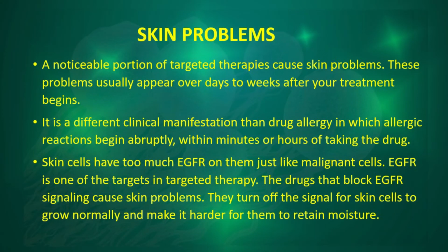Skin problems. A noticeable portion of targeted therapies cause skin problems. These problems usually appear over days to weeks after your treatment begins. It is a different clinical manifestation than drug allergy, in which allergic reactions begin abruptly, within minutes or hours of taking the drug. Skin cells have too much EGFR on them, just like malignant cells.